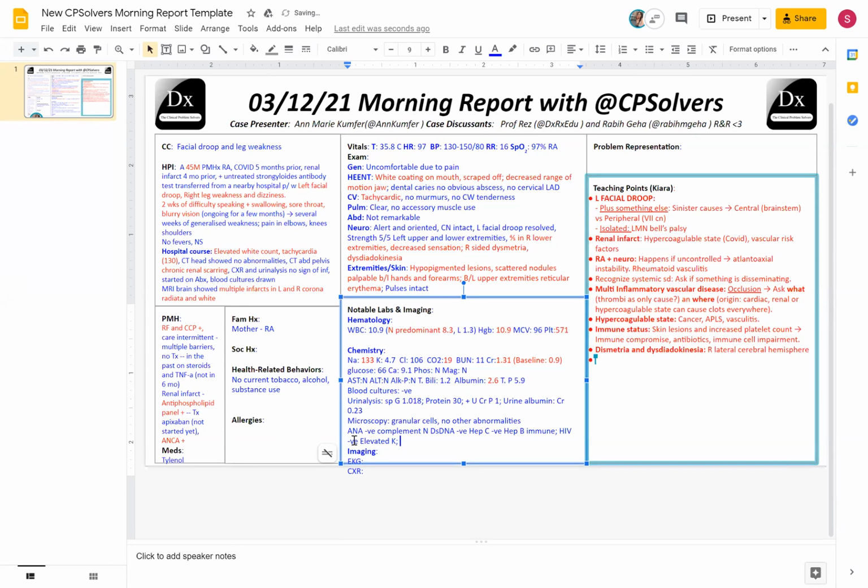The RF level was 1,200. The CCP antibodies were elevated around 345. And then as far as the antiphospholipid panel, it had since normalized, from just a mildly elevated cardiolipin IgG at 28. The ECG showed sinus tachycardia. And then the renal ultrasound with Doppler showed no renal artery stenosis. The creatinine did improve back to baseline with additional IV fluids.